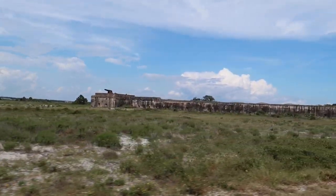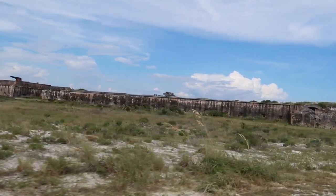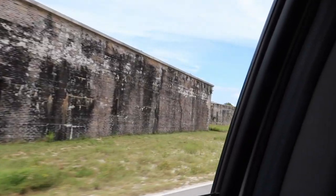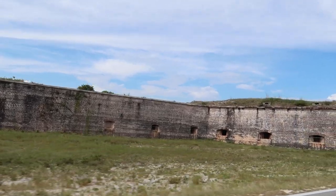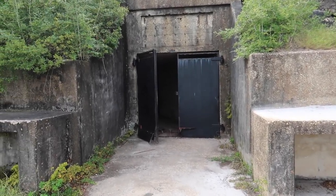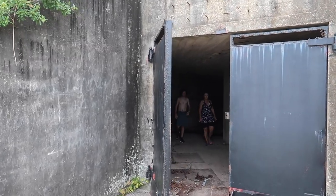All right, so we're on our way back home. Here's Fort Pickens right over here, which we toured around last time that I was in Pensacola, almost a year ago. That's how long it's been since I've been back. That was a nice trip to the beach today, about 4.5 or 5 hours, maybe a little bit more. On our way back home, curiosity got the best of us and we stopped off down a side road to explore one of these old abandoned batteries of Fort Pickens.